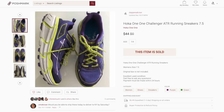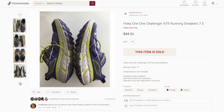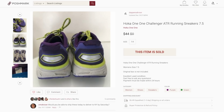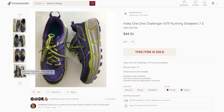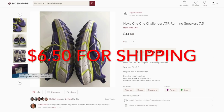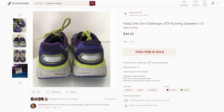Next up is a pair of Hoka One Ones, and as you guys know, this is one of my favorite brands to sell. I sell a ton of these every month. I didn't sell as many of these this month because summertime is when I usually sell the most. Between spring, summer, and fall is when I sell these most often, but it's winter time now, so there's not a lot of outdoor running going on. But this is still a very good brand to pick up. I was originally asking 49 and I took a best offer at 44, and this usually happens because Poshmark charges a $6.50 fee, so this person probably just wanted to spend 50 bucks on some shoes. So this was able to ship out and the buyer was happy, and I was just happy that it sold.